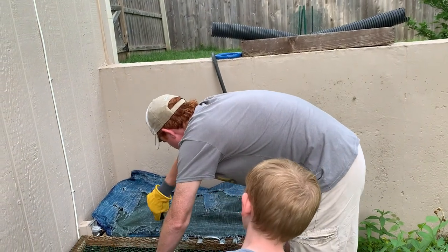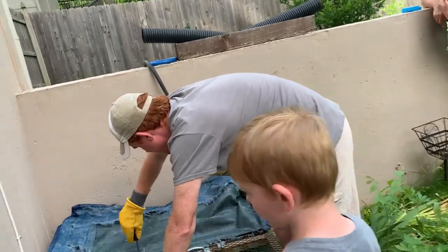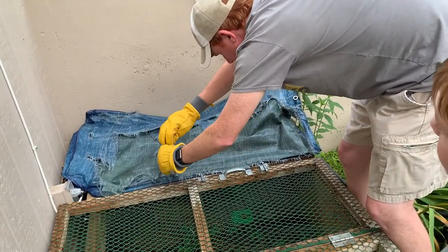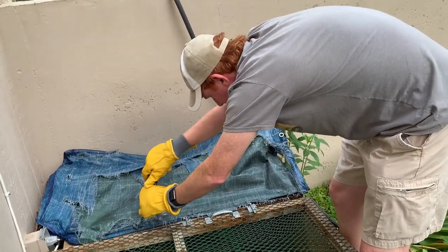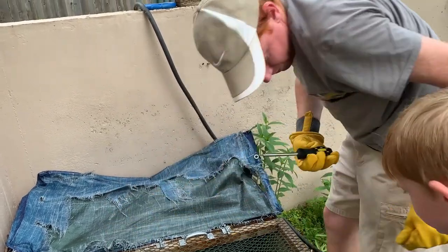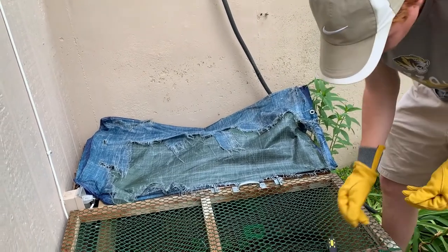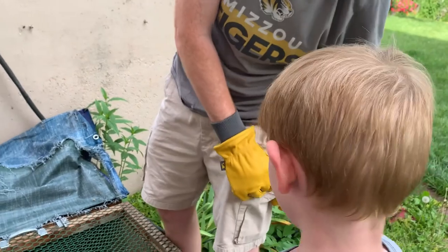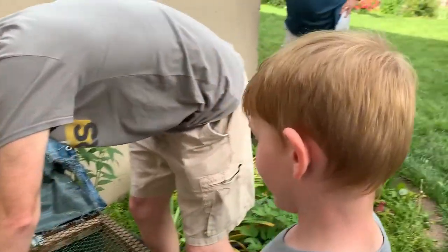Okay, so how many species of snakes are found in the U.S.? 50. And of those 50, how many are found in the state of Missouri where we live? 47. There's venomous and non-venomous snakes found here. Is the yellowbelly racer a venomous or non-venomous snake? It's non-venomous, but we didn't want to mess with it. We didn't want to get too close to it, right? Because what are yellowbelly racers known for? Biting. They're aggressive, right?